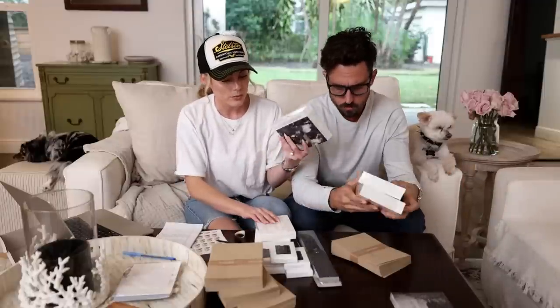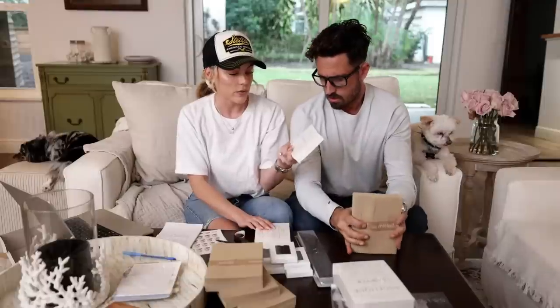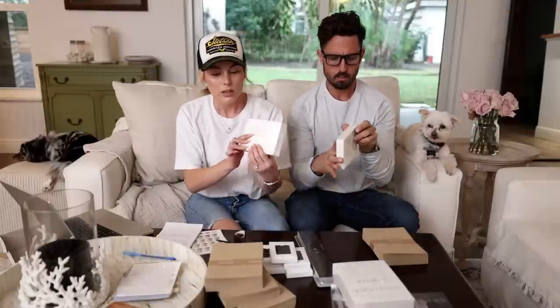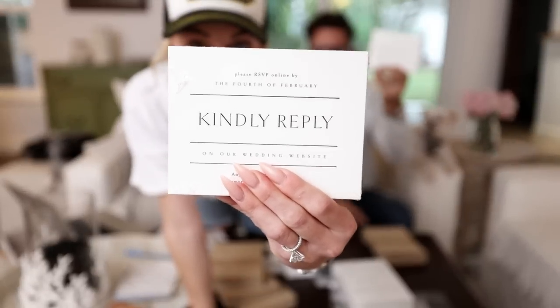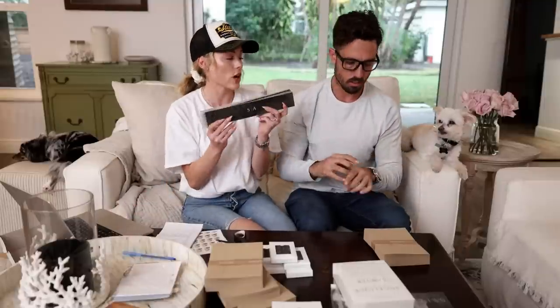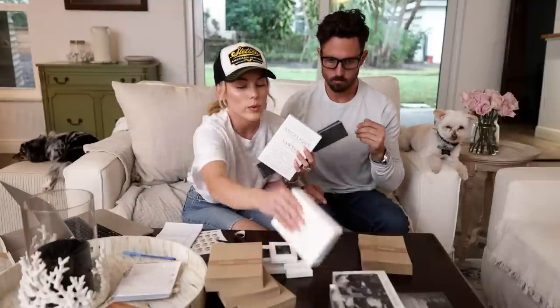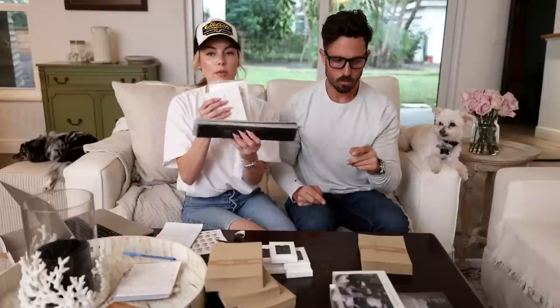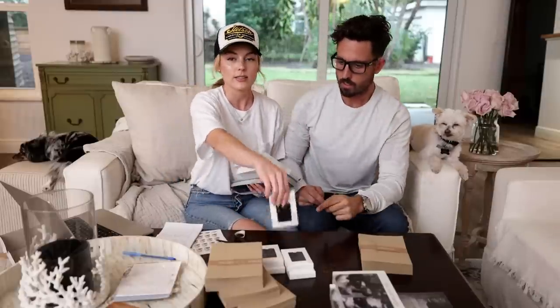Okay, so we've got save the dates, we've got invitations, and then we have the reply cards. Kindly reply. They look like that. It's like, hey, don't just get our invitation, but let us know. Oh, does that go around everything? Yes, these are called belly bands. So when we put them together, you'll do the invite with the kindly reply with a belly band. Right. Boom, wrap it up, put it in an envelope. Send it. And seal it.